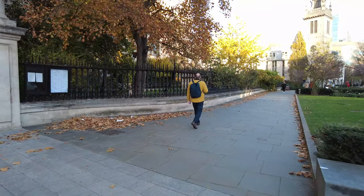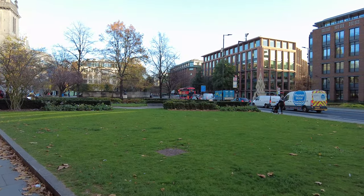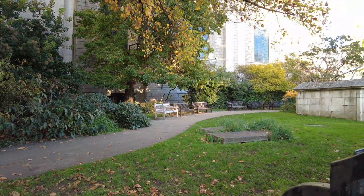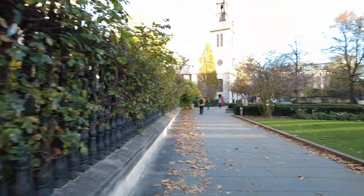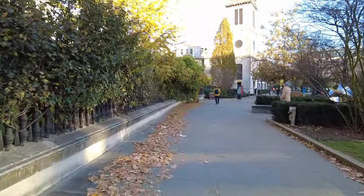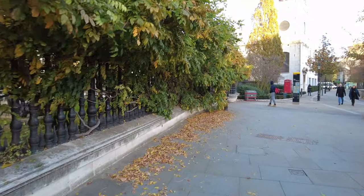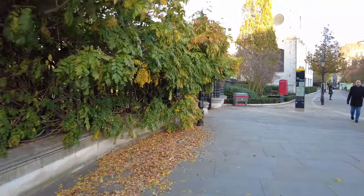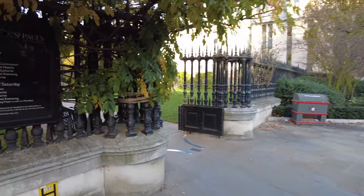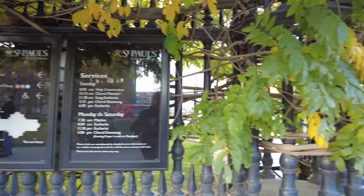So we're continuing our walk around the cathedral. There's some nice gardens on this side. Probably in the summer it would be full of office workers. And we also have a garden over here through these railings, as you can see, all part of the cathedral. So we're carrying on walking round. So this is called the St. Paul's Cathedral Churchyard Gardens.